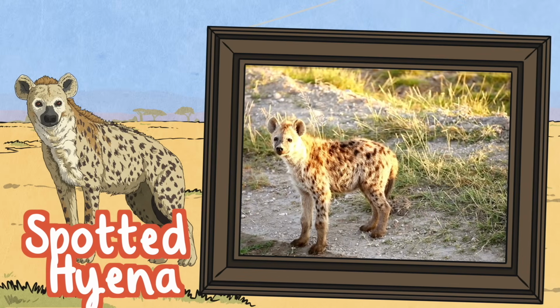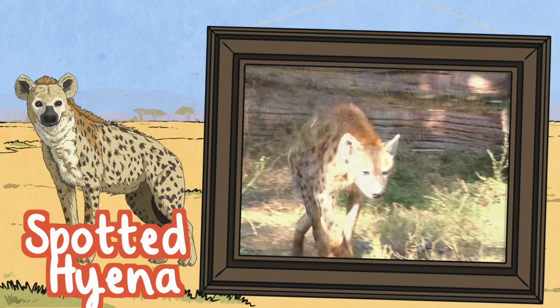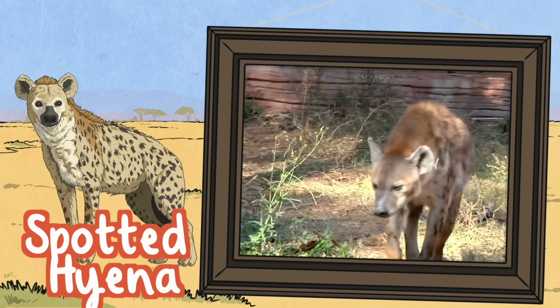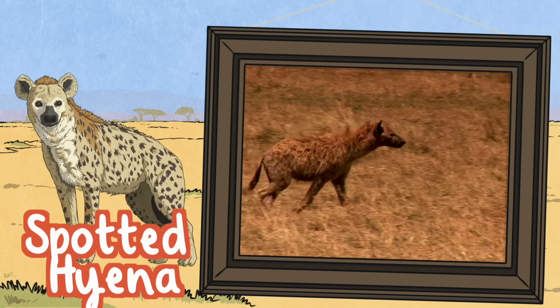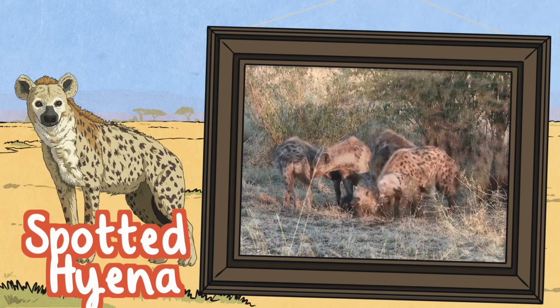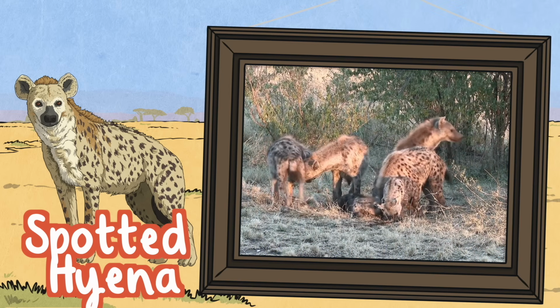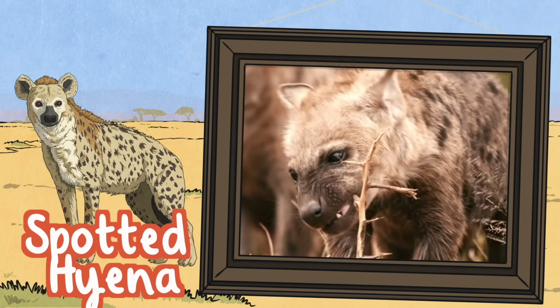Spotted hyena. Although they look like dogs, hyena are more closely related to cats. Hyenas can hunt, but they are mostly scavengers. This means they pick up the food left behind by other animals. When they do hunt, they work together in a pack. It takes a group of 10 to 25 hyenas to catch just one zebra.